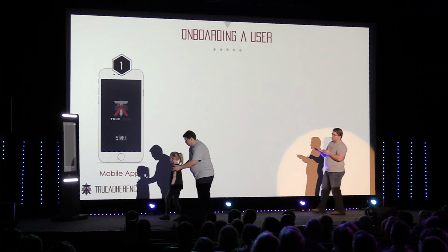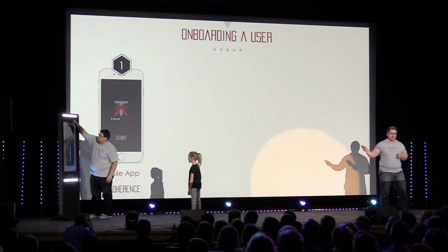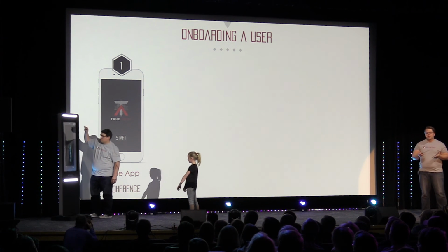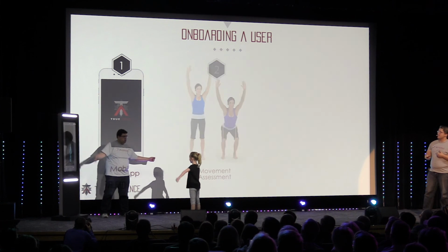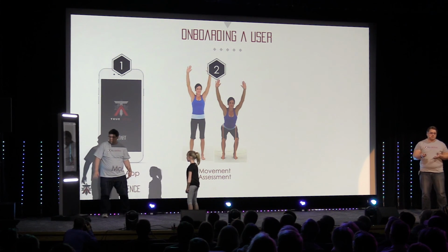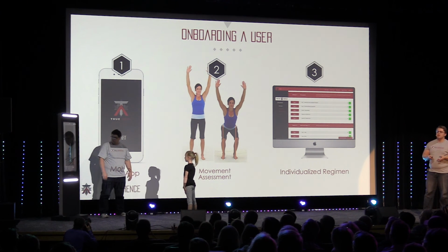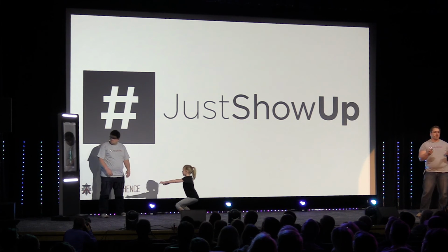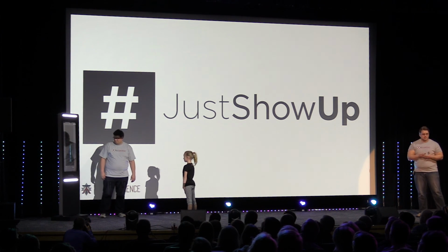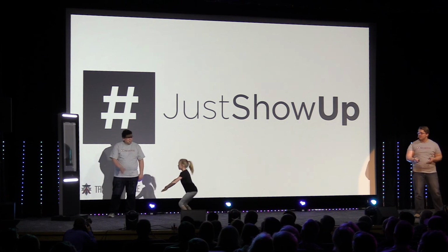So, a user will walk up to a kiosk, and as you can see, it recognizes them. If they don't already have an account, they'll be asked to download our app. From there, they get the data they need about their health, and then we have them do a movement assessment, like Aurora's doing right now, to see are there any limitations in movement. From there, we create the first customized plan for the individual. Basically what I'm saying, people walk into the doors, they just show up, and then they get to work out without many challenges that face normal people. Thank you, Aurora.